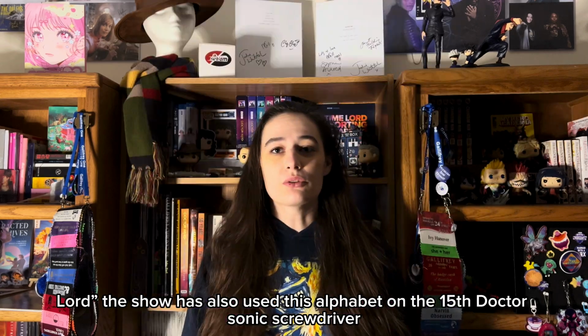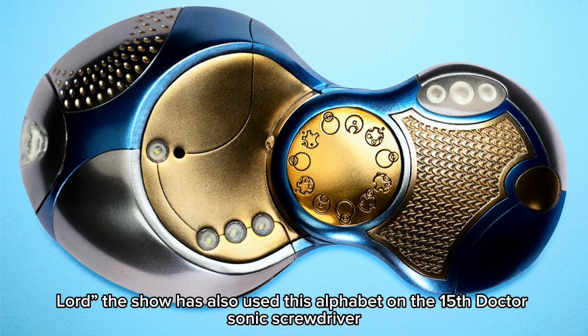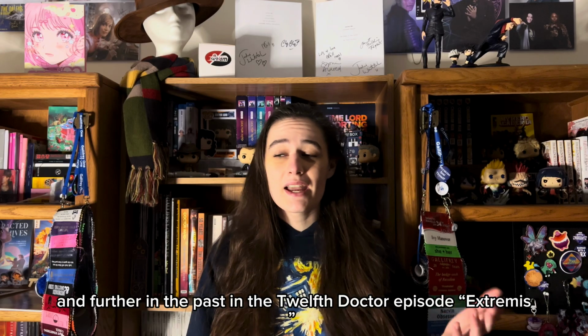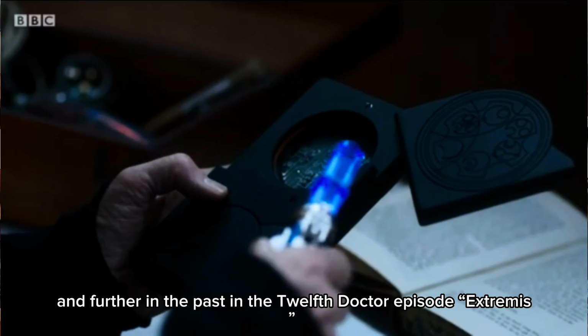The show has also used this alphabet on the 15th Doctor's sonic screwdriver, on Leela's Wayfinder device in the collection box set trailers, and further in the past in the 12th Doctor episode Extremis.